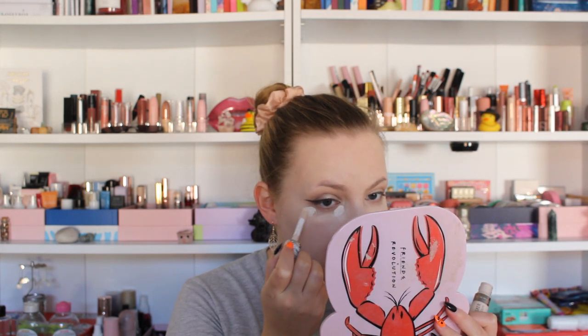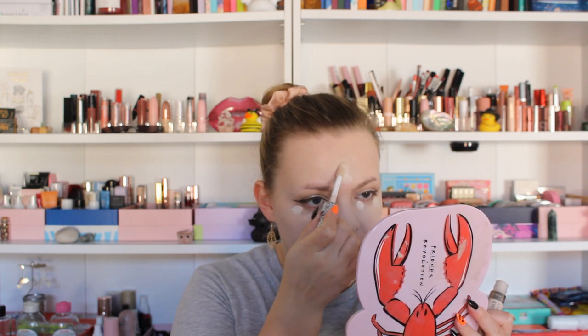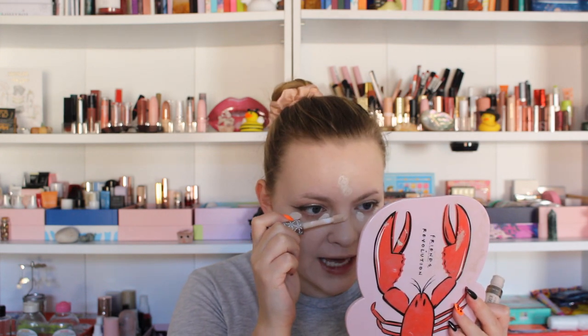Concealer, this has definitely been seen before in favourites videos. This is the Rimmel Multitasker Concealer in the shade 010 Porcelain. Again, this is the second one of these that I've bought. I've completely used up one of these and I bought a new one because I like it that much. I needed it in my life that much. I just like this because it is super thin, super lightweight. It looks amazing under the eyes.